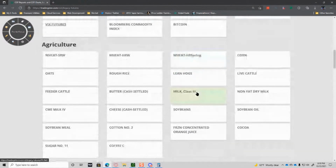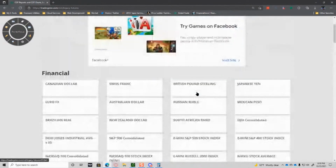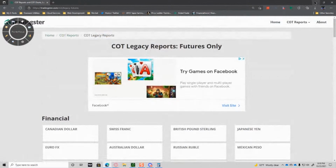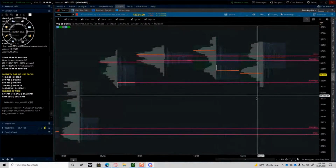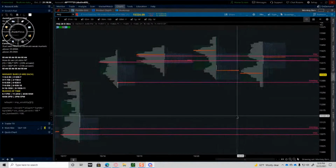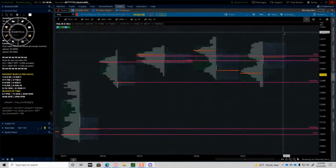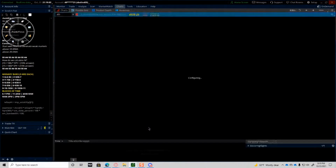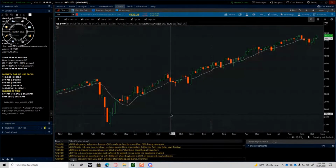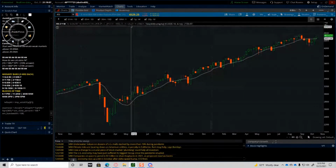So that is the COT report. Now we can take what we just identified out of that COT report, and we can come over and take a look at the marketplace with it. Well, I guess this chart won't help you guys out. Let's see. Yeah, there we go. That'll do.